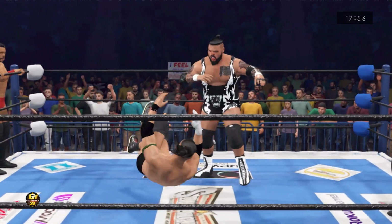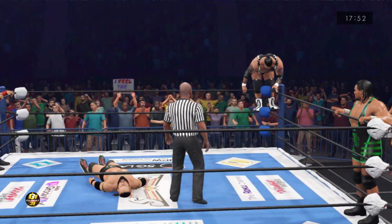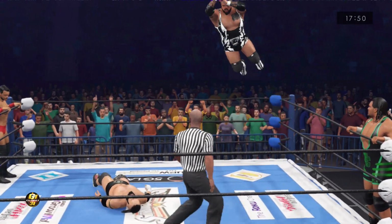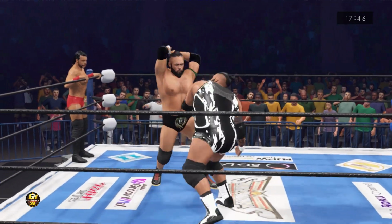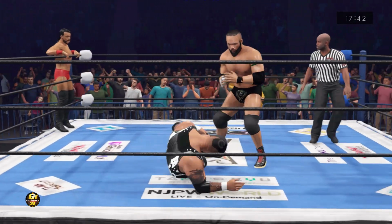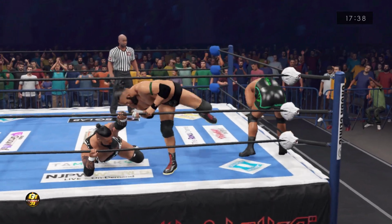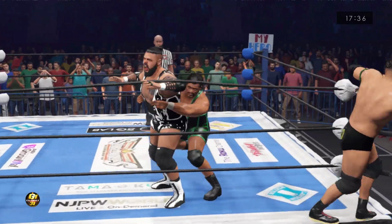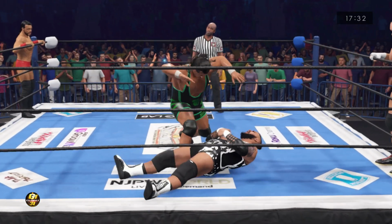Oh, look at the... Launching. Oh, no, no, no. Can take the whole complexion of this match. Getting clubbed by the axe handle. Working on the leg. Tag is made. Oh, clubbing blow.